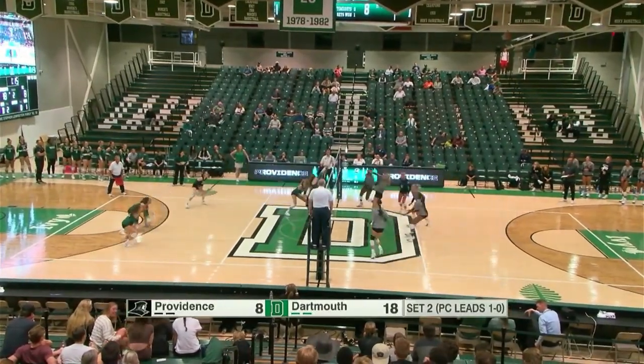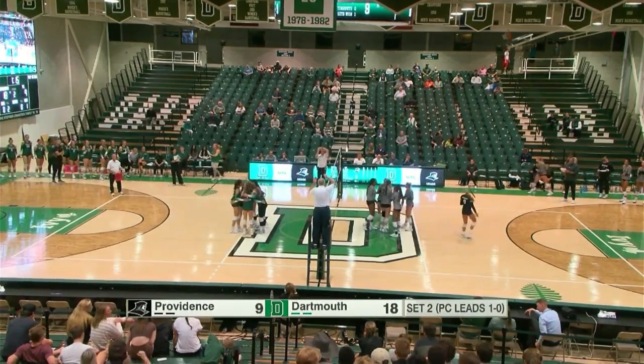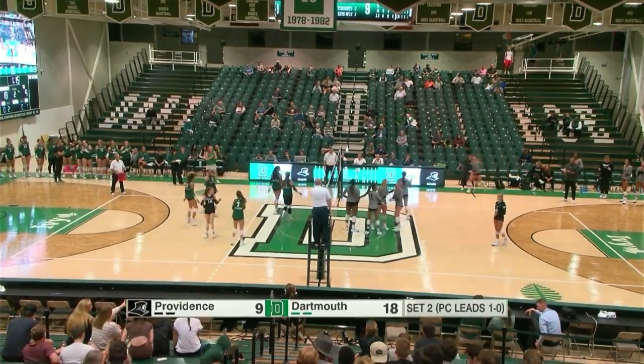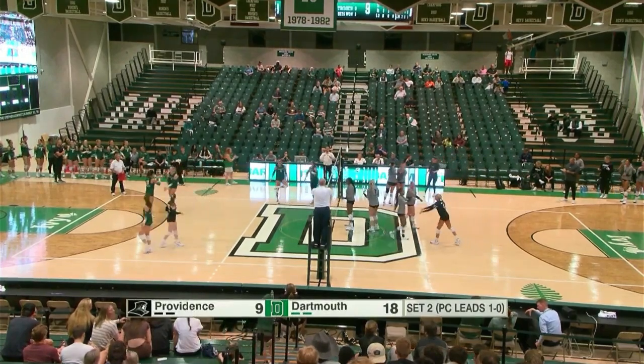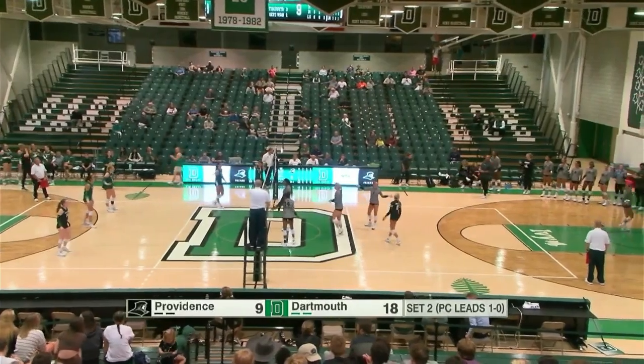This time, though, clean receive for the setup and the kill. Right in front with Shea Dupree. Good job taking care of the ball by Dupuis. Two blockers in front of her. Takes something off it, just finds the hand.